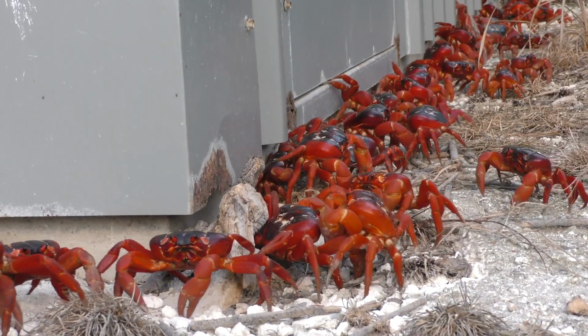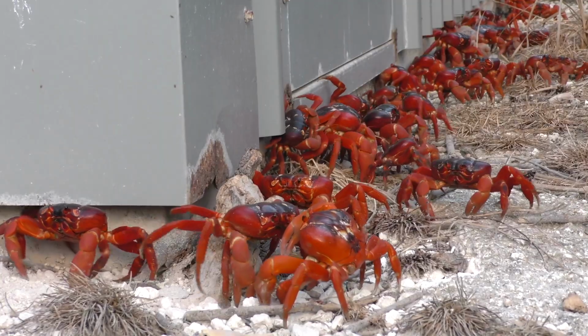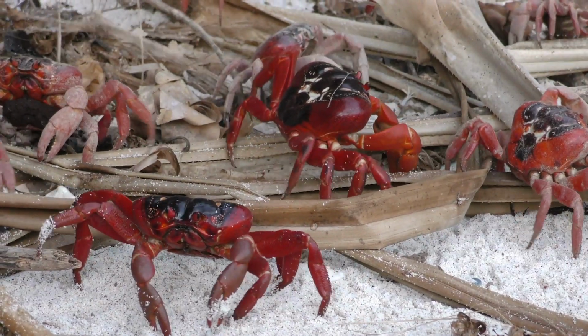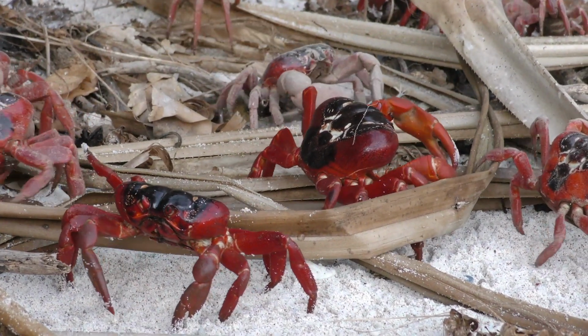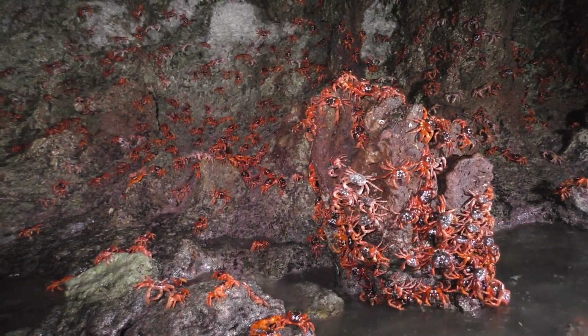For the last part of my question, I asked you why these crabs migrate across Christmas Island down to the coasts. Well, even though these crabs live on land, they have to release their eggs into the seawater. So the females march across the island all the way down to the seashore. There, they open their tails, which are curled underneath their bodies, and they release thousands, if not millions of eggs per crab out into the sea. The eggs can be so numerous that the seawater can turn black.